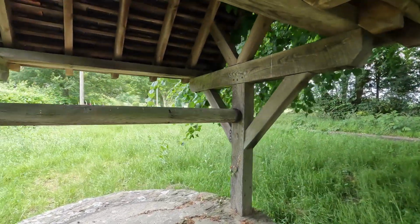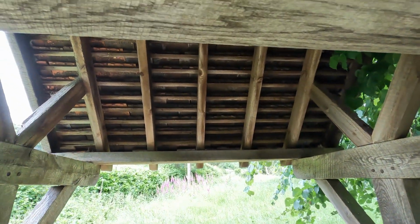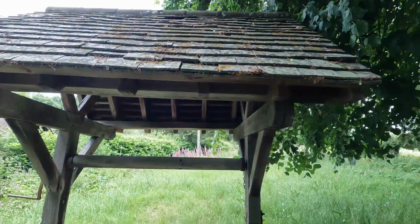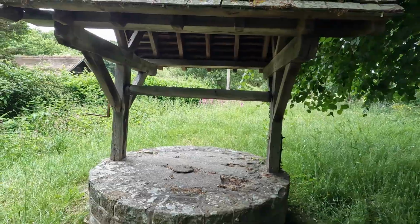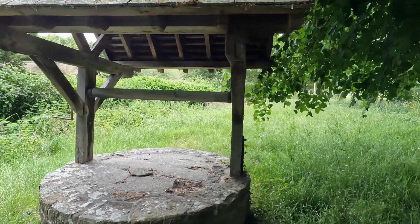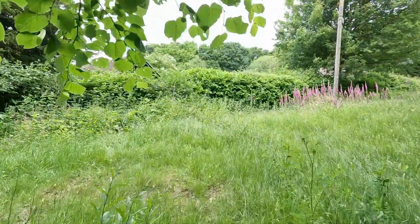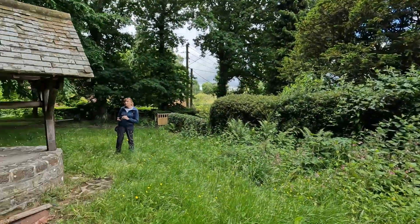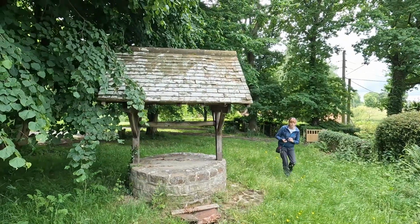But I do remember we had a smaller one in a garden where I used to live as a boy. Yeah, it's fantastic seeing that. But this is what all the locals would have been getting their water from. Let me just come round this way underneath these branches. And there it is, just there. From the other side.